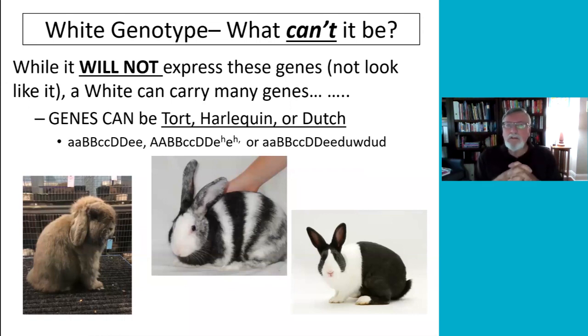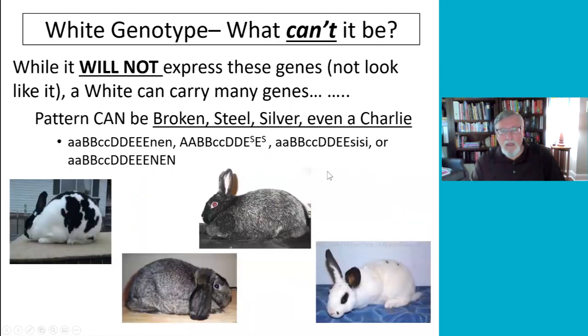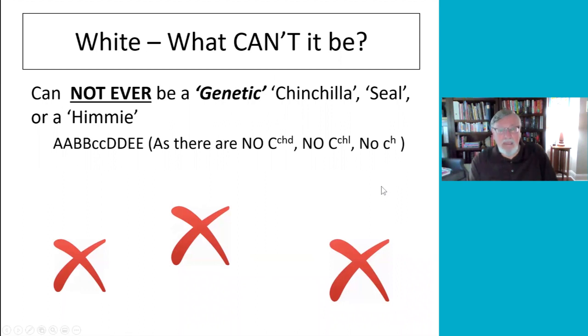Also, while it won't express it, a white can carry tort, it can carry harlequin, it can even carry Dutch. And they can be some of these, but you're never going to see it because, as I show up here in these genotypes, the two little recessive C's have erased everything. Okay. It can also be broken, steel, silver. It can even be a Charlie broken. It can be all these things that I've got here in the genotypes. So whites can be darn near everything, but what can it not be ever?